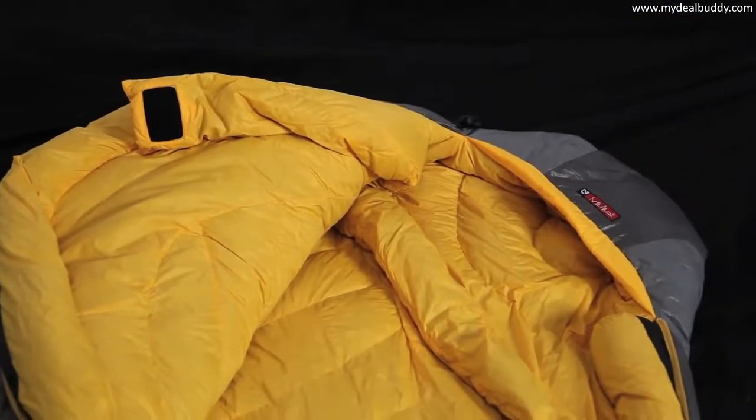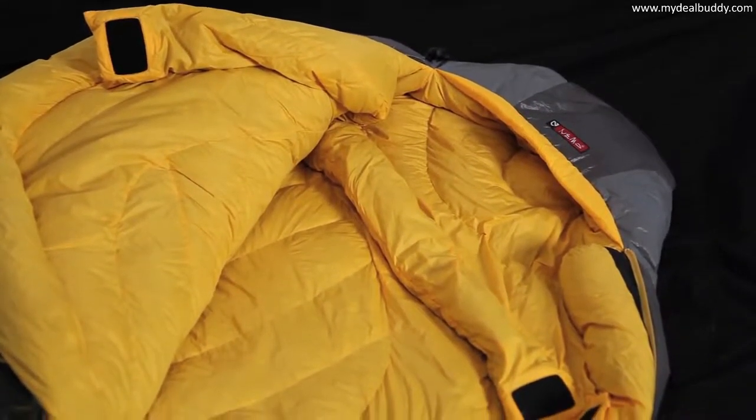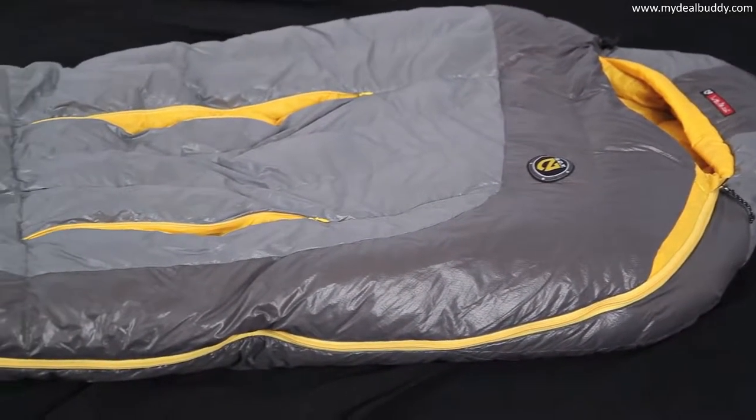An internal oversized draft collar with Velcro closure seals in heat and blocks out the cold. The offset zipper creates a thermally efficient seal.